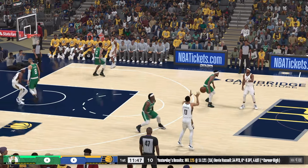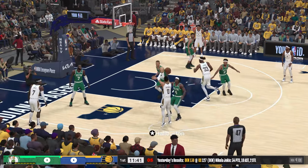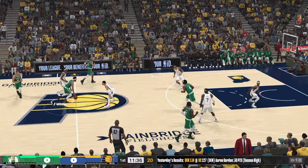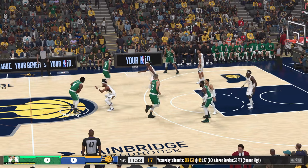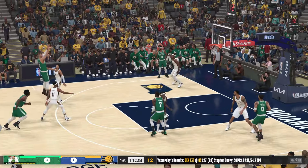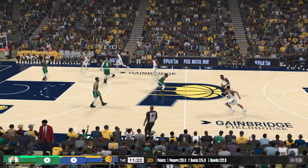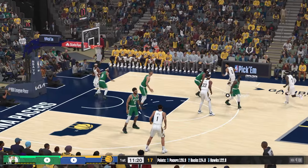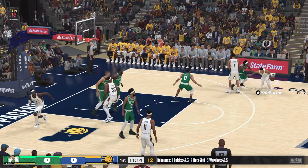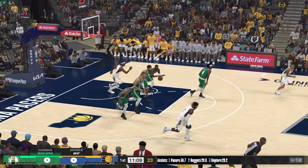Now here's Brown. Back to Halliburton. Turner, a screen on Holiday. Down to 5 on the shot clock. Halliburton misses. White with it. Turner covering. Here's Holiday. Outside Porzingis. From outside, off the mark. Hield finds Halliburton. Toppin, a screen on Holiday. Toppin outside. Three-pointer, no good.